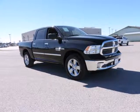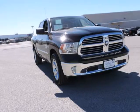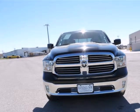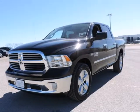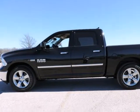One owner, clean Carfax, Lone Star Premium Group, Ram 1500 Lone Star, Dodge Certified, 4D Crew Cab, Hemi 5.7-liter 8-cylinder multi-displacement VVT, 8-speed automatic, rear-wheel drive, black clear coat, diesel gray black cloth, integrated voice command with Bluetooth, radio data system, radio, Uconnect 5.0 AM FMBD, and remote keyless entry.